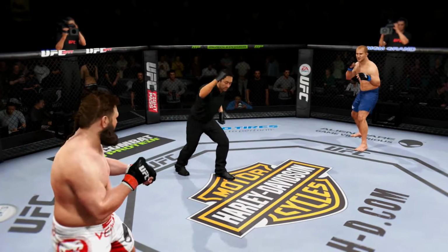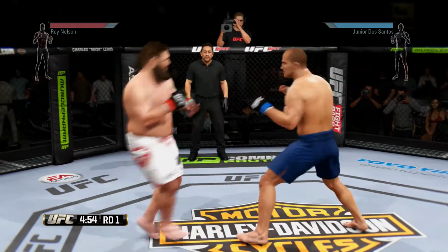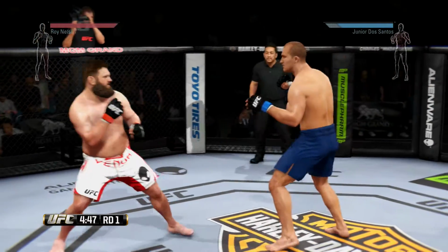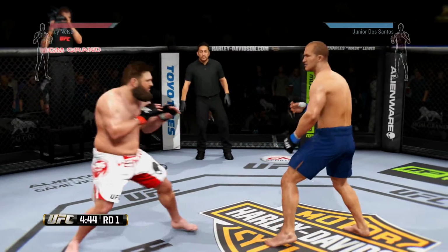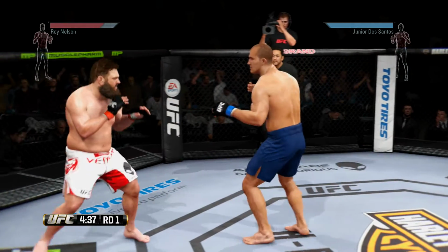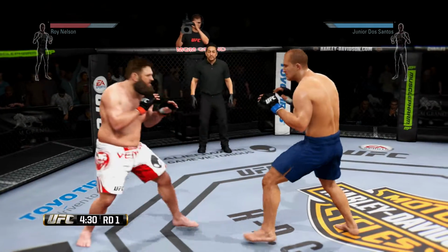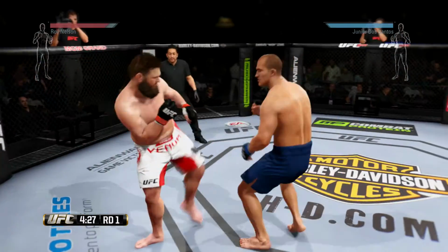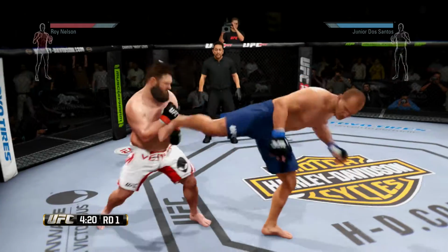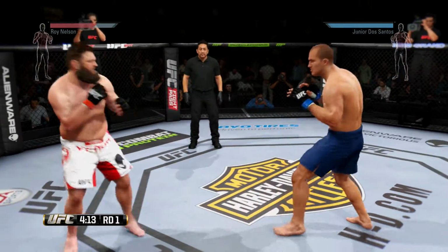Junior Dos Santos. Here we go! Tonight's main event of the evening is scheduled for five-minute rounds. Blue trunks for Dos Santos. White trunks for Nelson. Junior Dos Santos is so much taller than his opponent here tonight, Joe. What advantage does that give him in this fight? It gives many advantages. First of all, his opponent is going to have to reach up to hit him, and he's going to be able to pull his head out of the range much easier than his opponent can.